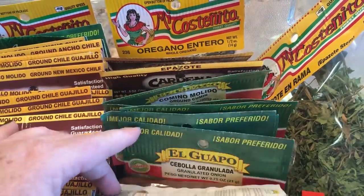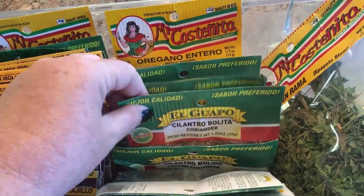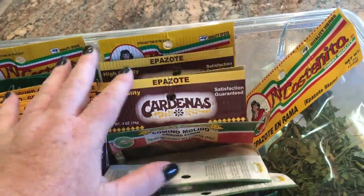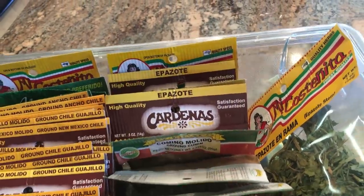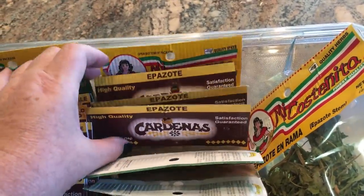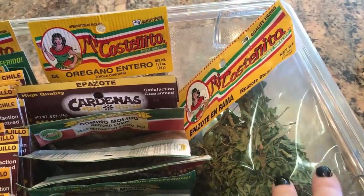Let's see, I got some onion powder, cilantro powder, and then the whole cilantro, cumin ground, and epazote. You cannot find epazote hardly in California. I know I can't find it here, but I did get epazote. I got Mexican oregano, and then another big thing of the epazote.